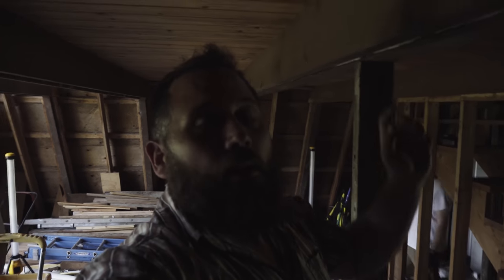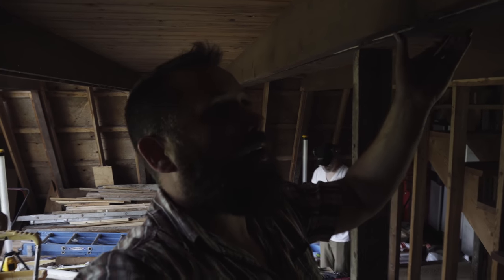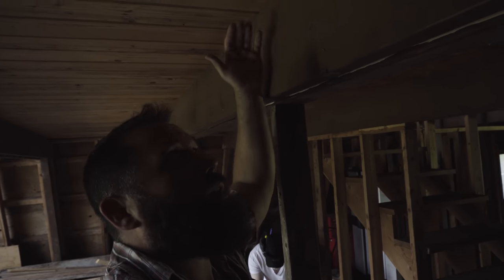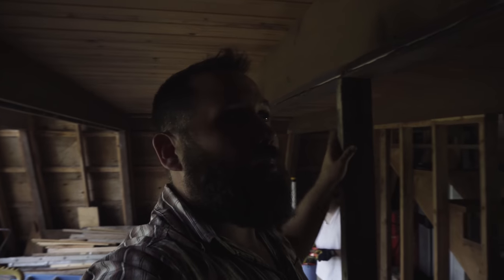So, in loosening these bolts, it's going to loosen the bottom of this collar tie. But the top will still be tight together because the nails are coming through the floorboards. So hopefully it'll be just enough to make it fit in there.